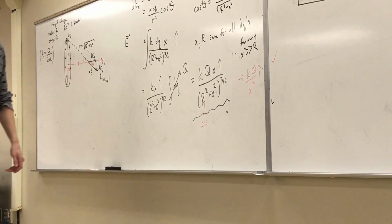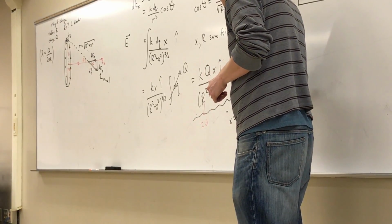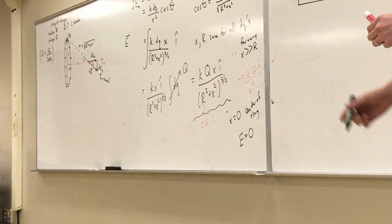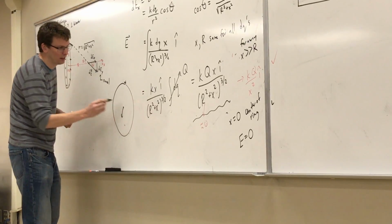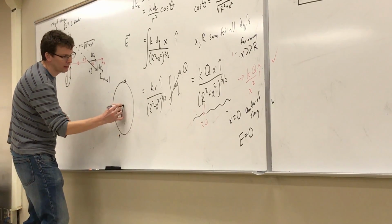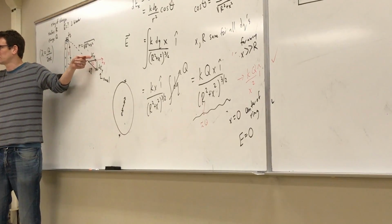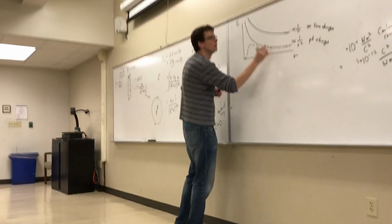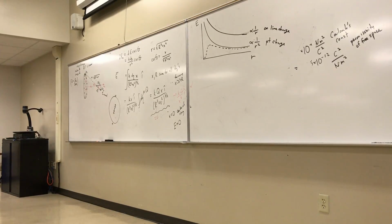However, you can also see that if you plug in x equals 0, which means you're at the center of the ring, the electric field goes to 0. Because everything is canceling out. If you're in the middle of this ring, any contribution that tends to go like that, there'll be another one that tends to cancel it, right? And if you're in the very middle, then nobody is contributing these forward contributions yet. So in fact, this electric field looks something like this. It starts off as 0, it grows to some maximum, and then as you get farther and farther away, it becomes point charge behavior again.